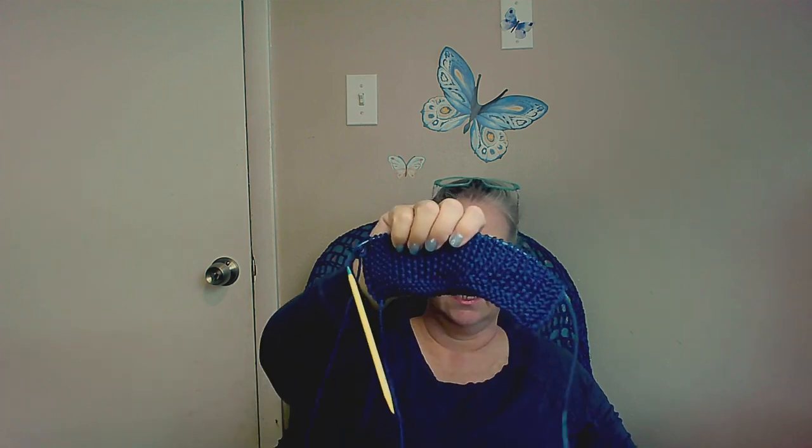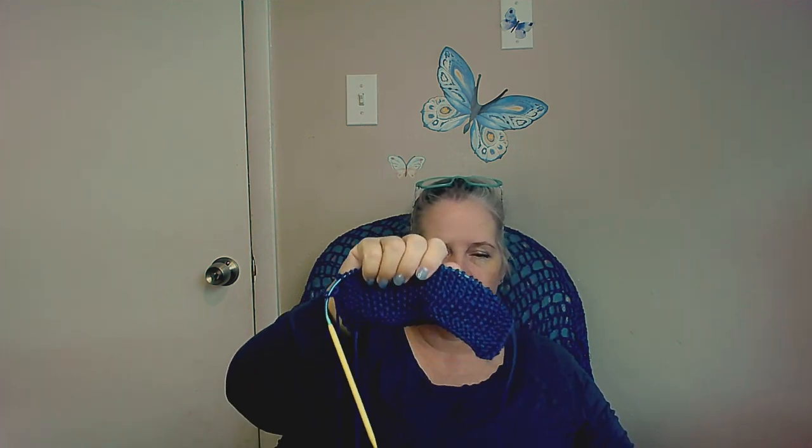But this one, the square is finished. This square is not finished, in case you couldn't tell. So that's what I'm doing for the blanket. When I get this blanket done, it is going to go to Boggy Creek next fall. I'm kind of excited about that.